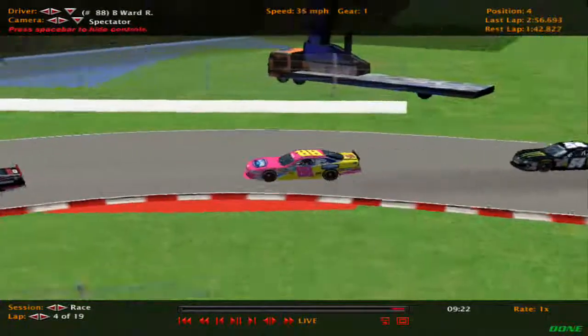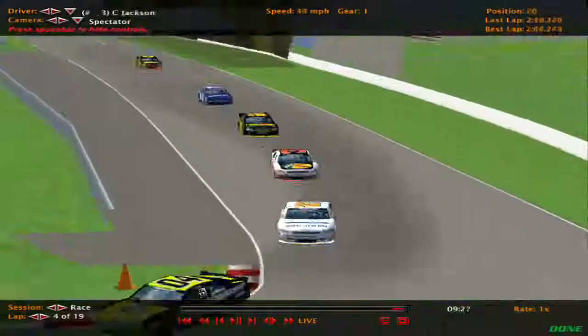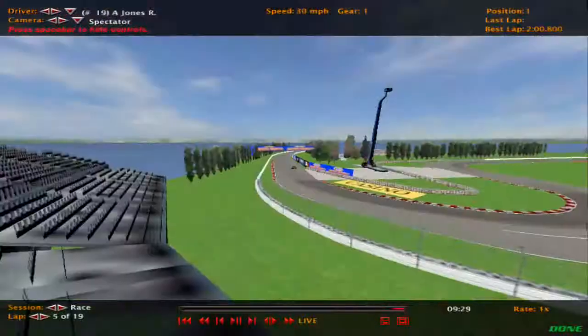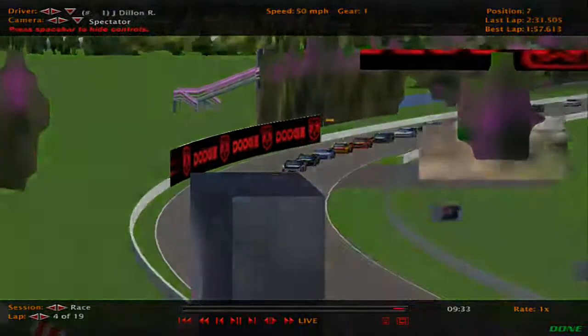So Barney Ward's back here. He's the first one who came off pit road. There's Brock Banter. I think they're going to be mixed up still. We'll have to figure out the running order as we go back to commercial break, and we'll take you back to live action as John Dillon apparently will be the new leader.